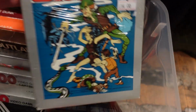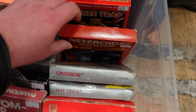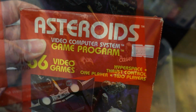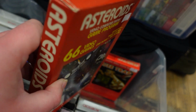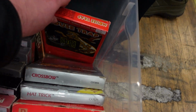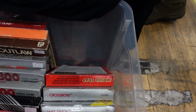I think I might have Crossbow. Yeah, I think I've got that. So I've just paid £8.99 for an open Asteroids, and that one's sealed. It's only £8, so I'm going to get that. Mouse Trap. Got that for me.